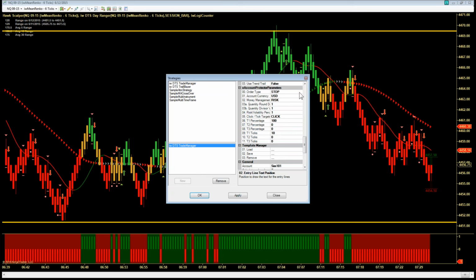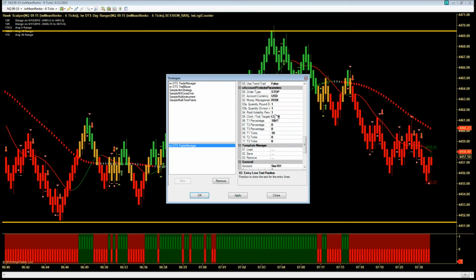Order type, you can set your default order type. I leave it at stop. Account currency, money management, the default strategy will be risk. Risk volatility percent, by default it is 1. I dial it up to 2.